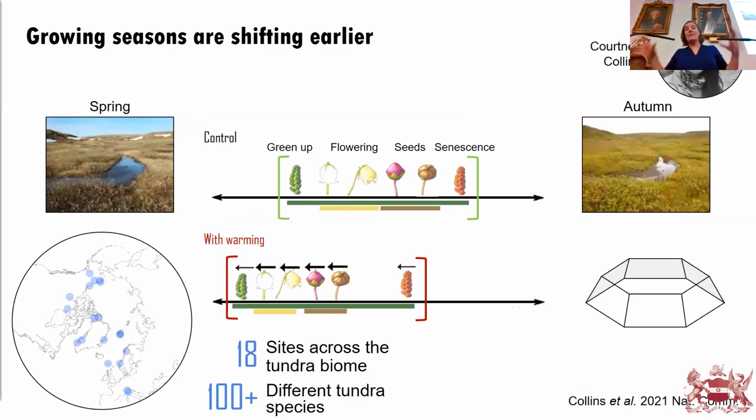And now moving to that tundra biome scale, we've done data synthesis, this time of experimental warming at these sites. So where we've placed these open top warming chambers and looked at how the tundra responds with that passive warming. And what we see in terms of plant phenology is that the growing season, which is sort of indicated in the middle of this slide with the different pictures of green up and flowering and senescence, that growing season with the experimental warming data suggests that things are shifting earlier, and certain phenophases, in particular the flowering phenophases, are moving earlier, such that the flowering season is actually getting shorter over time.